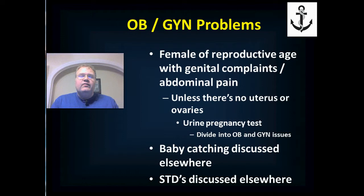This divides our emergencies into obstetric type emergencies or gynecologic or possibly gastrointestinal emergencies. Now, because we're talking specifically about OB-GYN, we'll just divide into those two categories. We discuss abdominal pain elsewhere. We also talk about baby catching, that is late pregnancy and delivery elsewhere, and sexually transmitted diseases elsewhere.